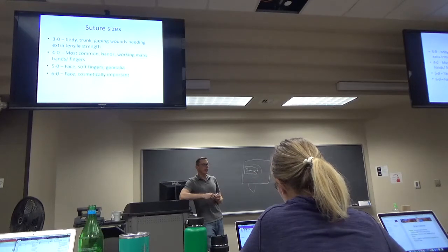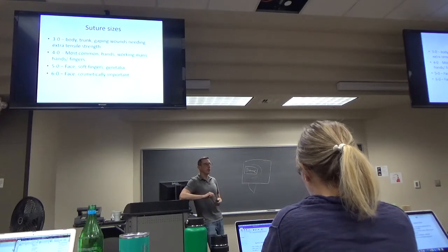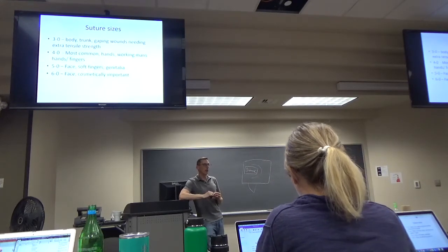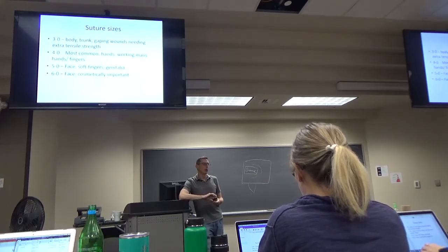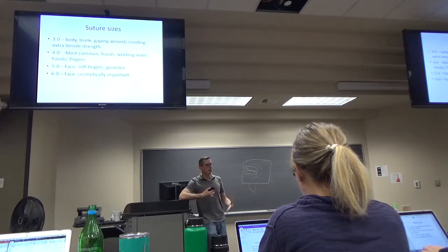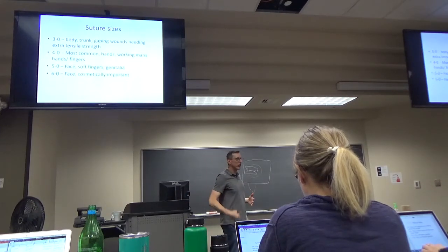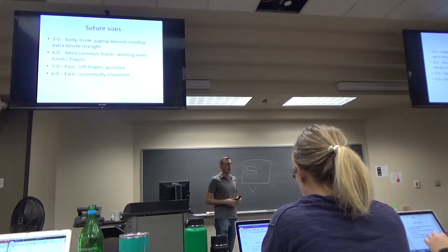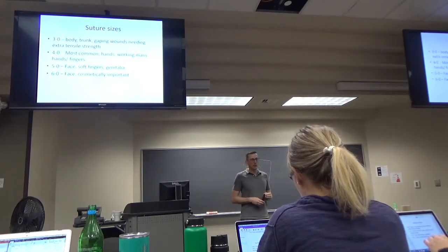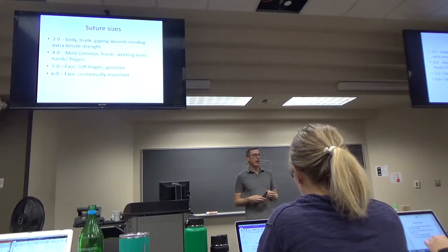Alright, so suture sizes, they have these numbers. Basically, the smaller the number, the larger the gauge it is, okay? So 3-0, typically you're going to use that on the body and trunk, lower extremities, that kind of stuff. 4-0 is kind of the most common one, I see that a lot.